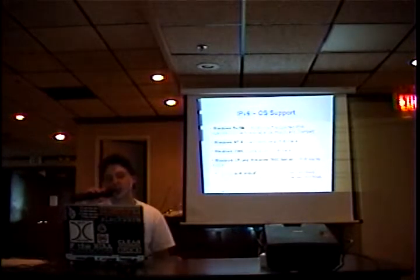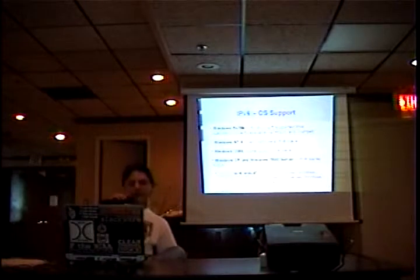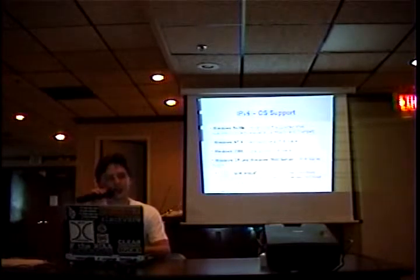XP and Win2K3, the IPv6 stacks are built in. All you do is ipv6 install. And then from there, you can use netsh to control the IPv6 from the command line.